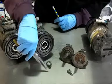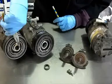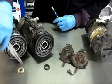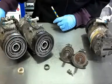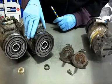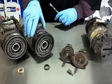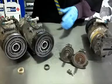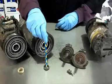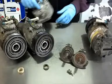That felt is saturated in oil. This one is as dry as the day it was manufactured, mainly because there's no oil in this compressor and it did seize up. This one, most of them always have a reasonable amount of oil in them, but that oil is always a bright yellow colour. This is not dye. The oil has a high moisture content. And I'll show you an example in front of this housing.